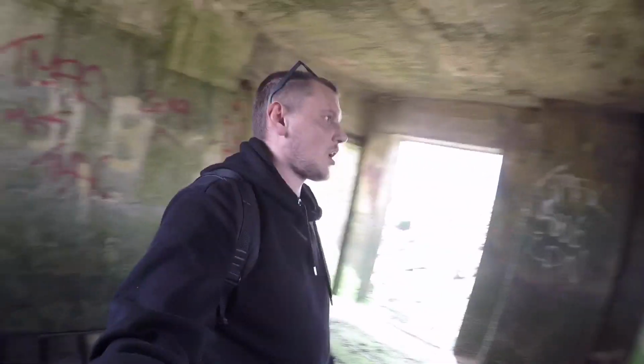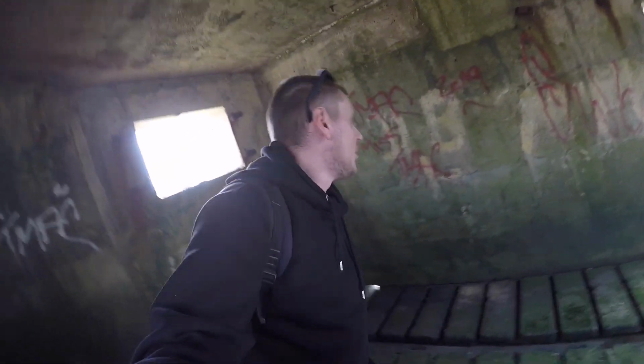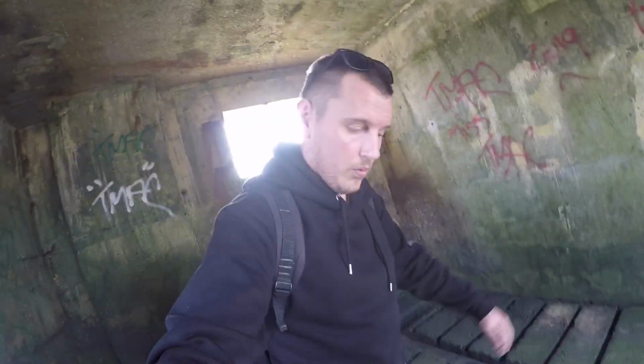There's a big massive puddle just left there. So I'm not sure what this used to be, i.e. what type of room it was, i.e. a generator room or some form of plant room. Whoa.